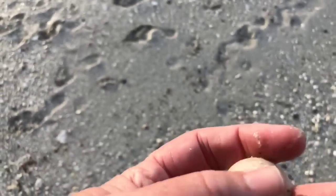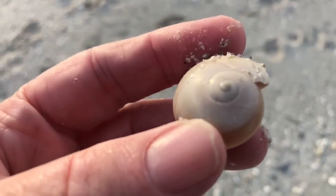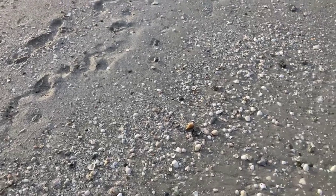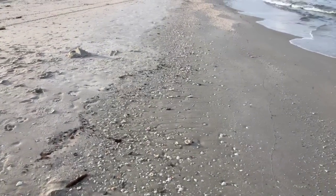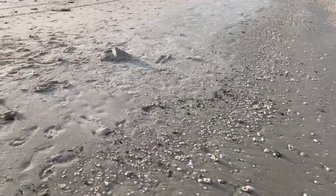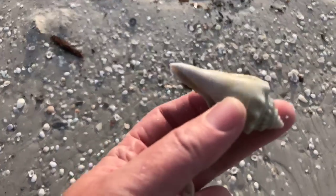There's a little moon shell. Got a little chip in it. I'm gonna leave that one here on the beach for somebody else. Already seen lots of old whelks, old conch shells. Look at that old fighting conch there, wow.